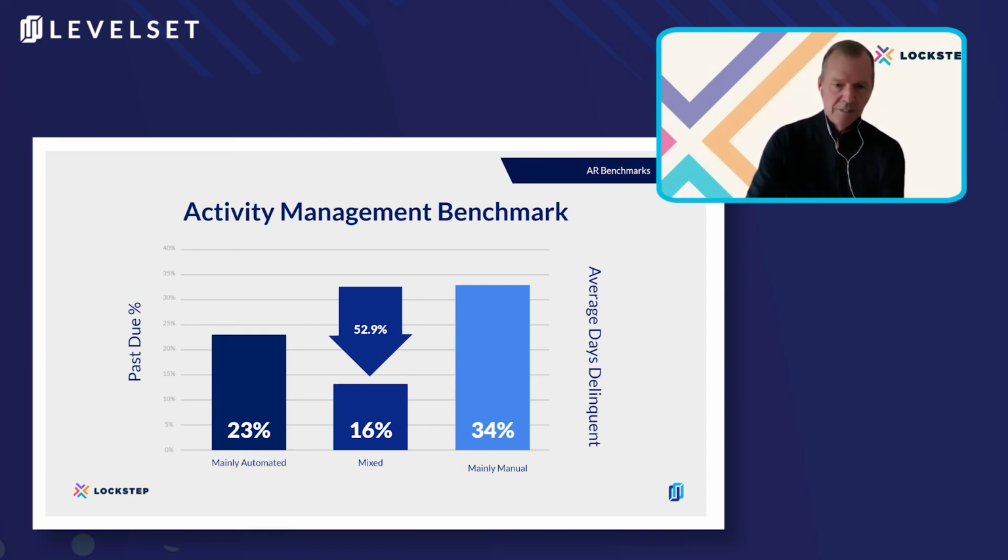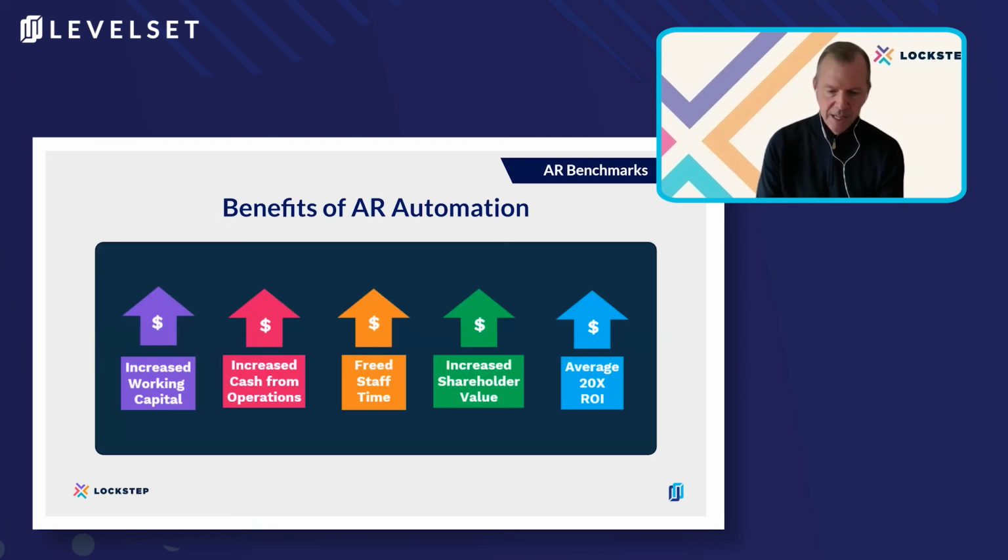The most frequent thing we hear from our customers is the people who are nice and that are easy to work with always get paid first. And so thinking about how do I blend in the right automation with the right human touch ultimately will drive really good results in your collections activities and lower your DSO. So those are some of the benchmarks that, when we look at how companies improve, it has these benefits. First of all, it increases your working capital.